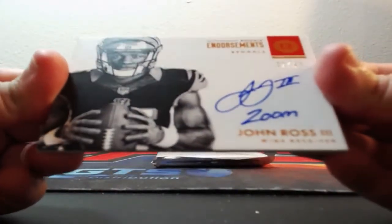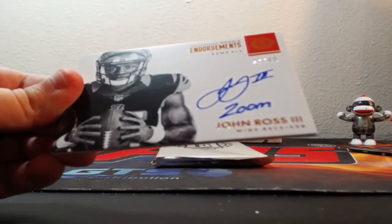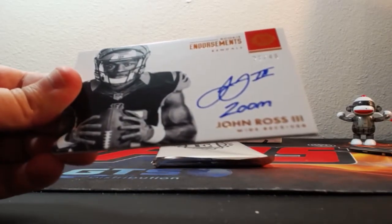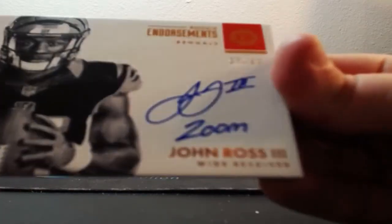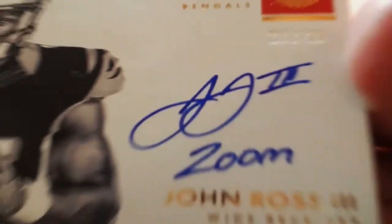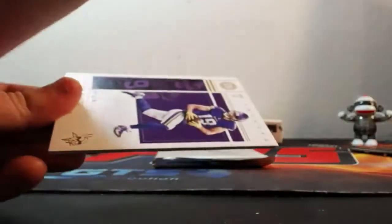For the Bengals, 27 of 49, Zoom inscribed John Ross autograph. For the Bengals. Zoom, zoom, zoom. John Ross. And back to Thielen. All right.